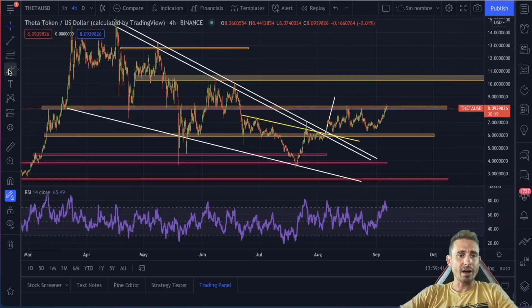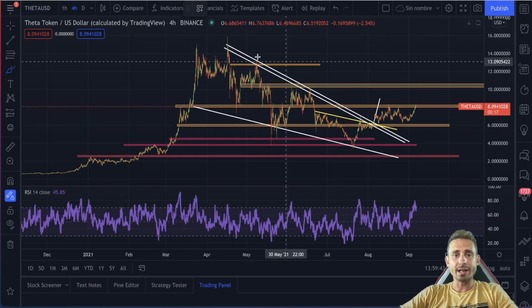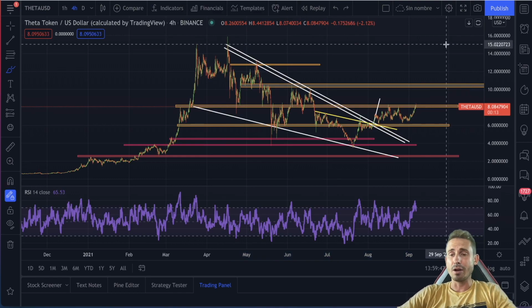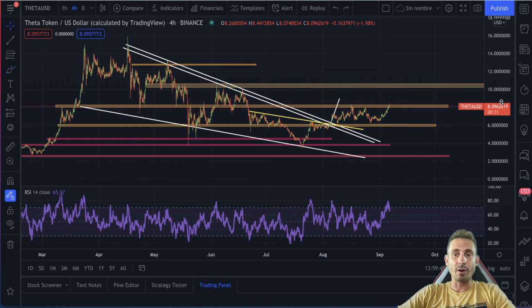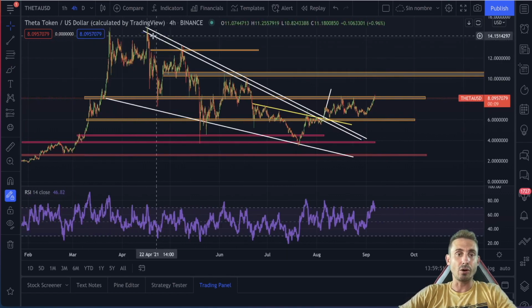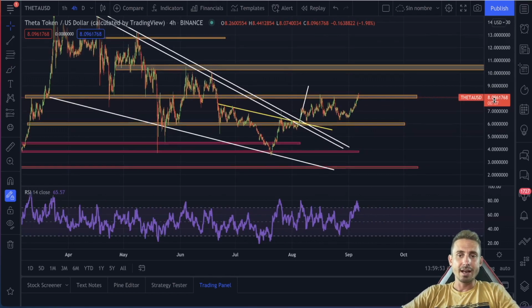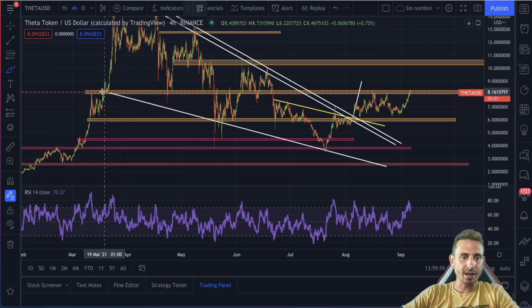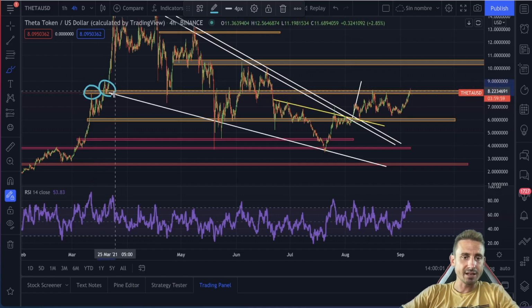So as you can see, we broke out from the descending wedge. The measured target is the top of the wedge. Now, how long are we going to take? We might take at least a few weeks to go all the way up to the $14, $15 all-time high for Theta Network. But now what is happening is that we are touching a major resistance zone, which is the $8.30 approximately. We did have major resistance here in the past and support.